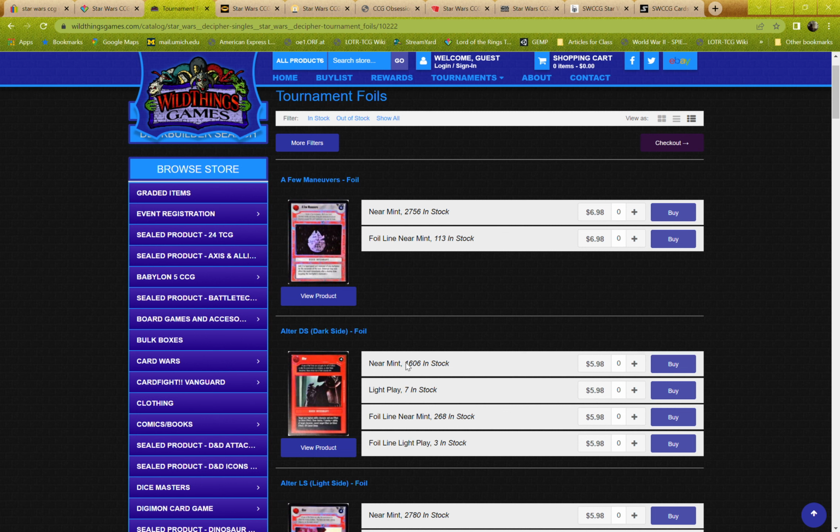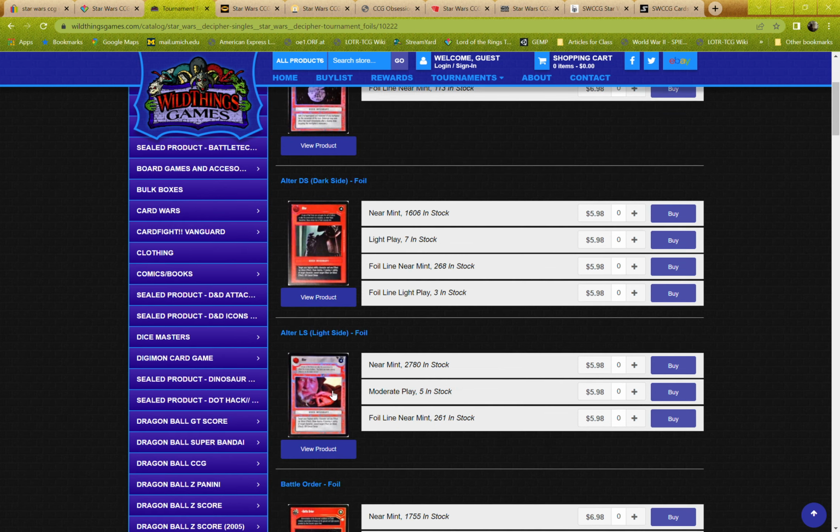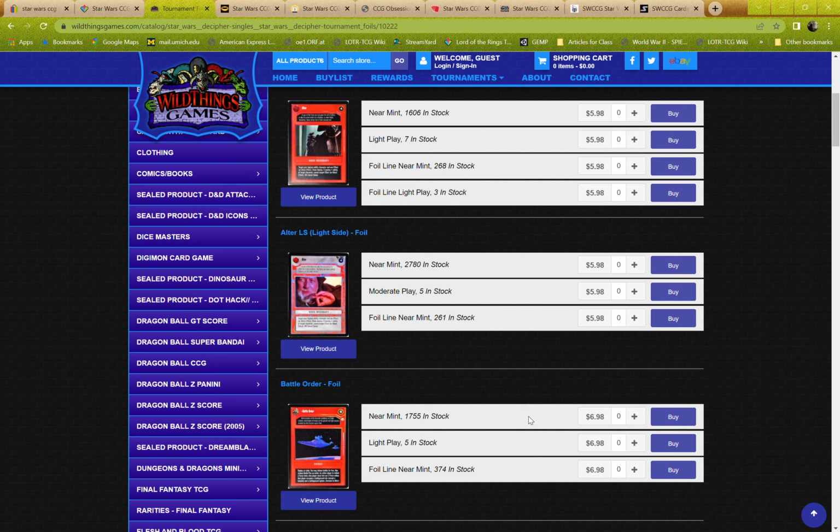I would say that from a market value standpoint, this altar, if they have 1,600 of them for sale for $6, probably not a great financial investment, but if you want to have a foil altar or a foil sense or whatever, then this is fine.